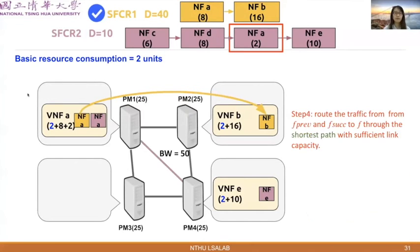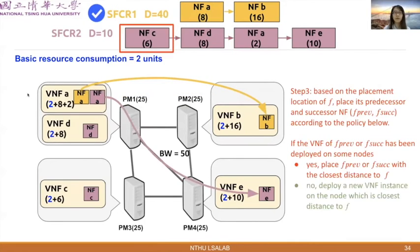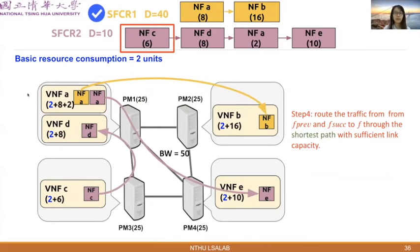Then step 4 is to decide the routing from NFA to NFE. We route the traffic through the shortest path from PM1 to PM4 to minimize the end-to-end delay. The shortest path is highlighted in purple. For the remaining NF in SFCR2, we repeat step 3 and step 4 until they are all mapped. So this is our placement result at the first time interval.